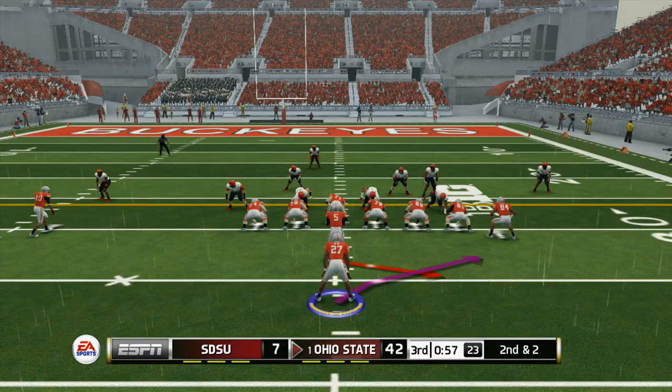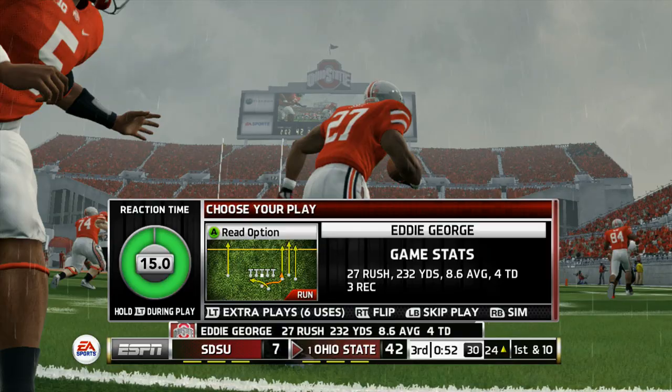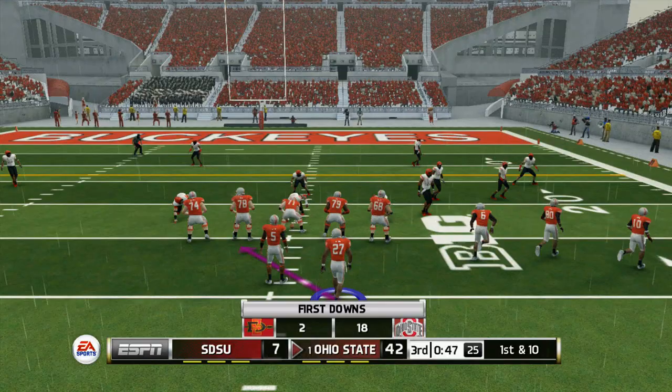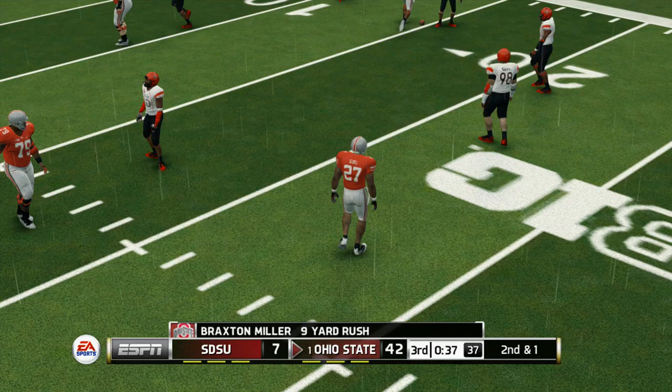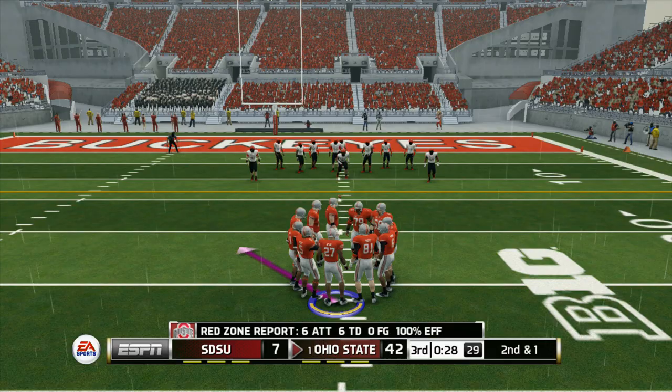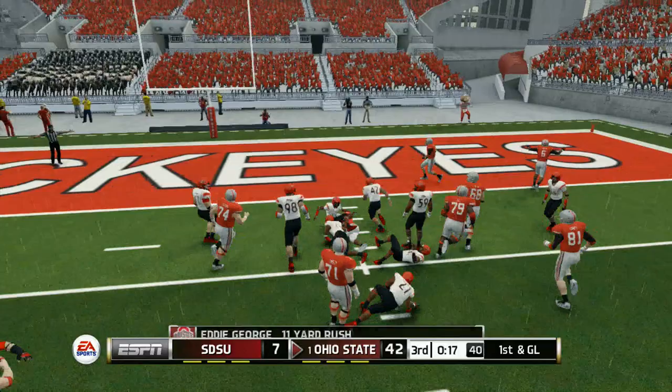Mike 42. Looking for the corner. He takes it right side for a good gain. Ohio State looking to add to this big lead here. Gets out to around the 15. That brings up second and one. It's second down now. They're just a few feet away from that first down marker. A huge play, and now they're in a great position to score.